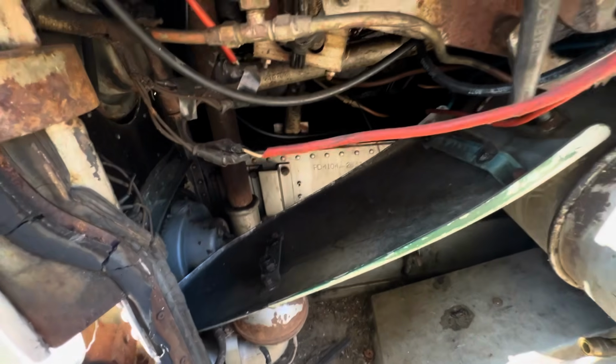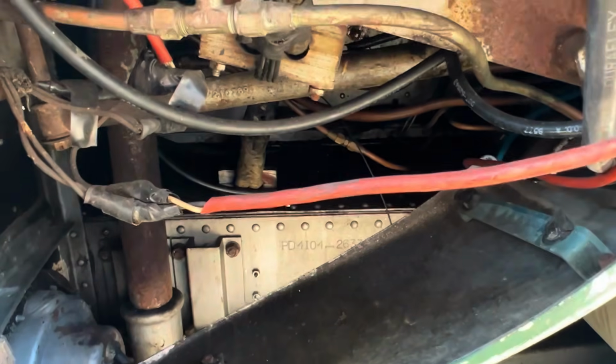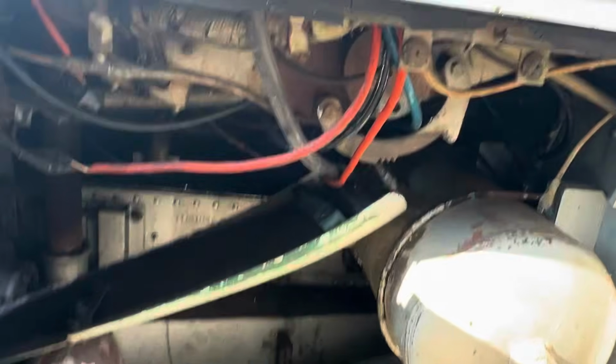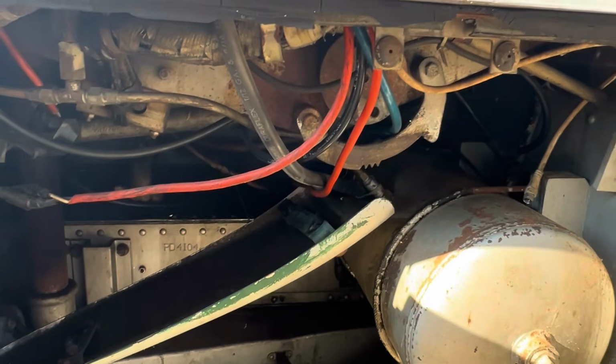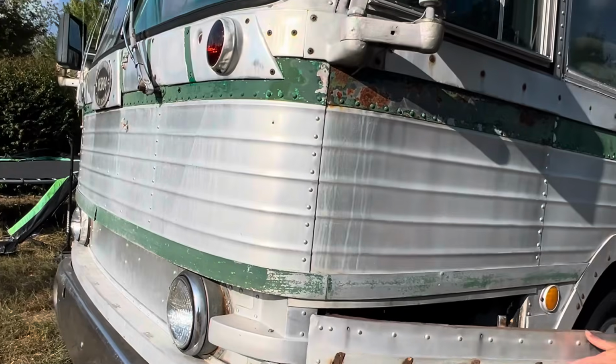But it looks pretty clean under here. Most of them don't look this clean, so that's a good sign. There's the serial number, 2633 is what it says. But yeah, it doesn't look like a complete disaster under there. Some wires off and different stuff. I'll have to figure out what's going on there.